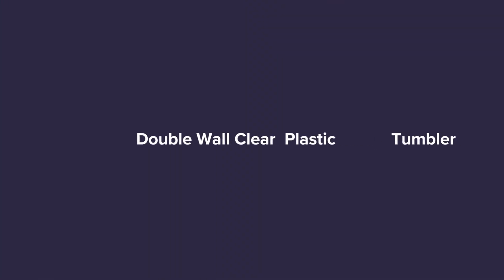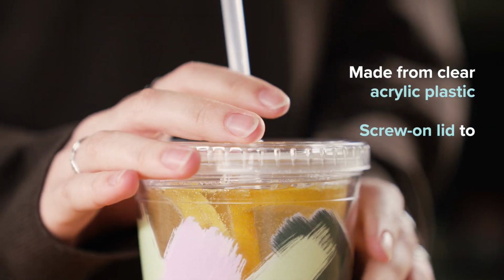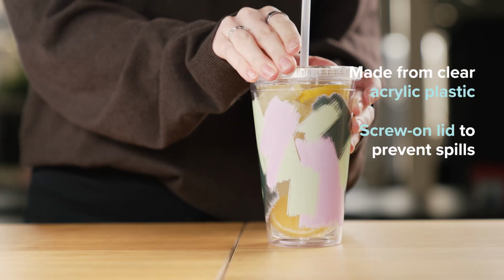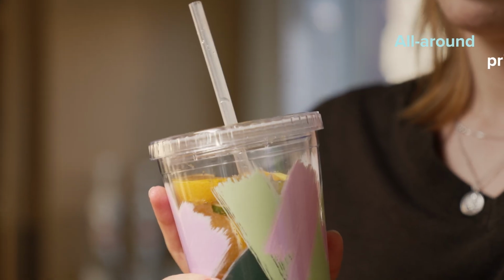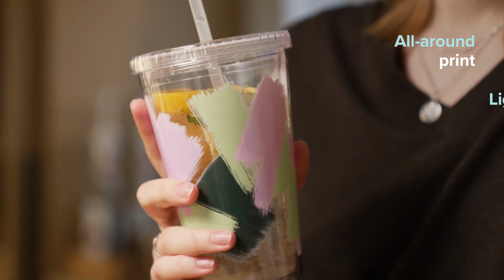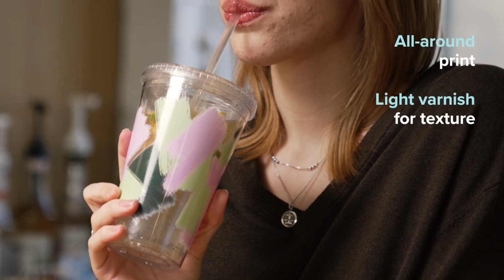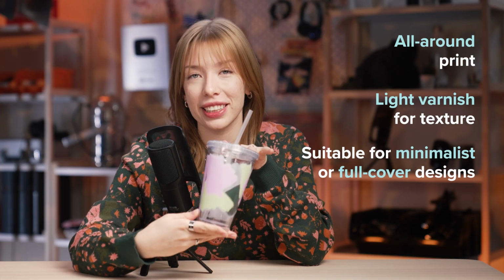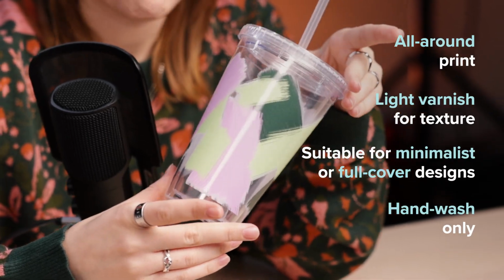Without further ado, let me tell you about a clear customer favorite that we launched this summer, the double wall clear plastic tumbler. This is made from acrylic plastic, and there's this screw-on lid to prevent spills. It also has this reusable plastic straw attached. And in terms of designs, there's an all-around print available with a light varnish on top that creates texture and provides protection. It's fantastic for very minimal and clean designs and for these full-on maximalist full cover designs.